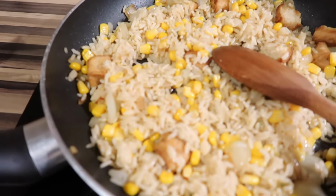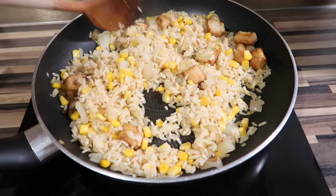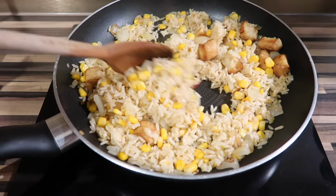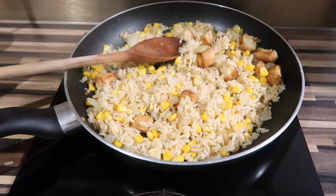Yeah, I'll show you the finished product. So this is the finished dish. I know it's kind of quite boring looking because it's all very yellow and whatever, but I promise you this is delicious. I'm just going to serve it up and then I will show you one last time.